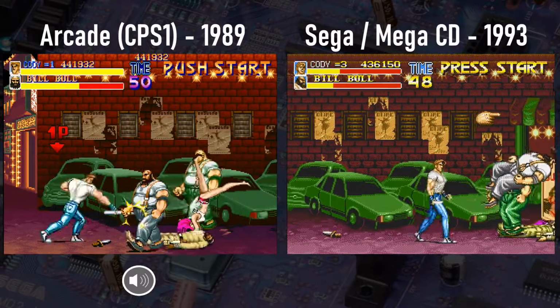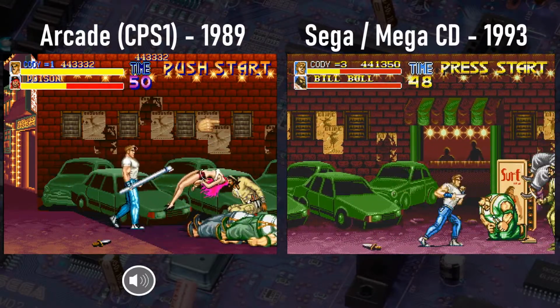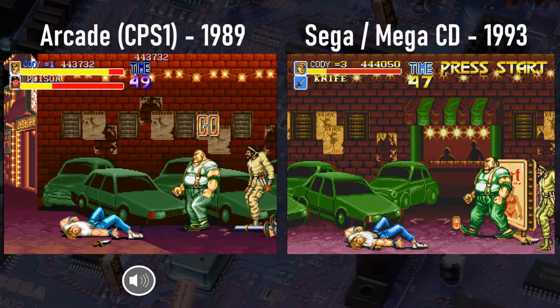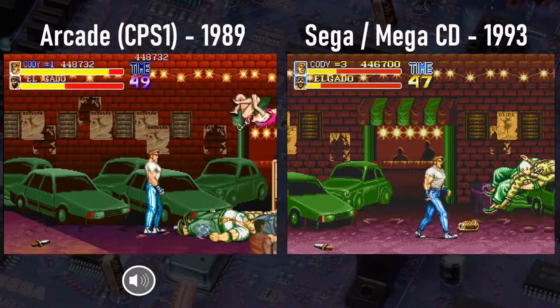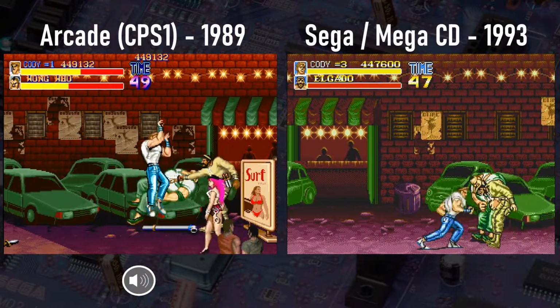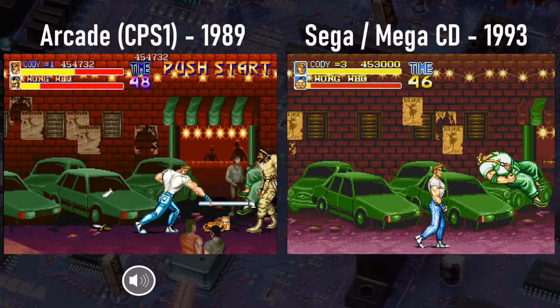Alright, this area sucks in every version of the game. I hate the very limited vertical space in which you have to walk around. Not only is it annoying, but forcing all the sprites so close together results in some flicker on Sega CD. Content-wise, Final Fight CD is missing the bystanders from this section as well.